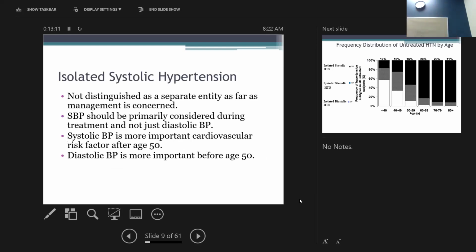We talked about isolated systolic hypertension. This is primarily seen in elderly males, more common after the age of 50. Your diastolic increases are more important usually before the age of 50. If someone has isolated systolic hypertension, in terms of management, it's not a separate sort of treatment, but it is a treatment that you take into consideration.